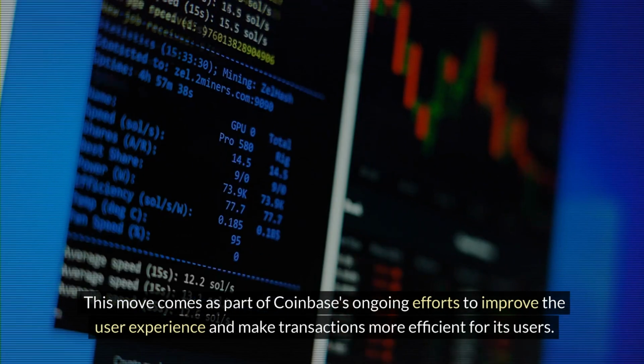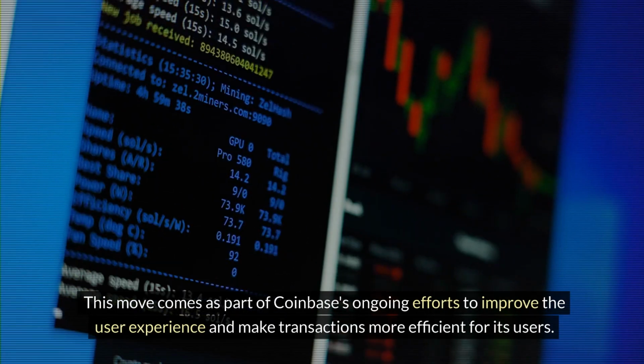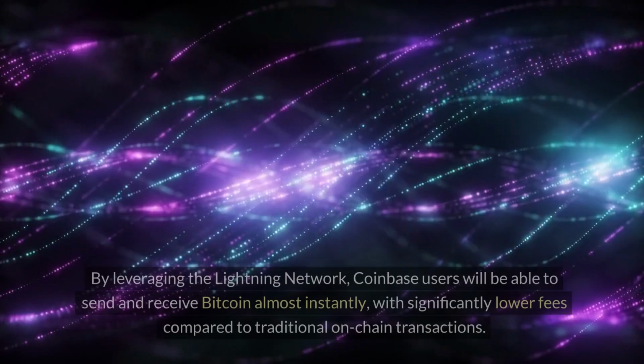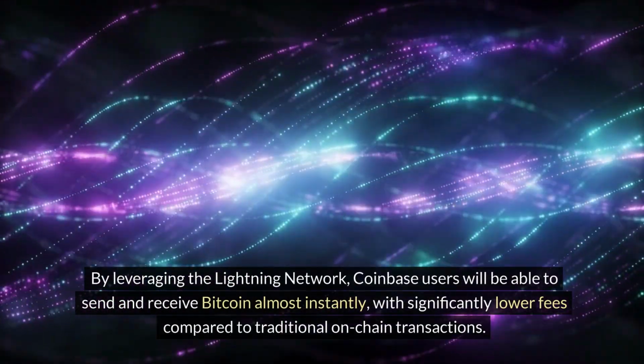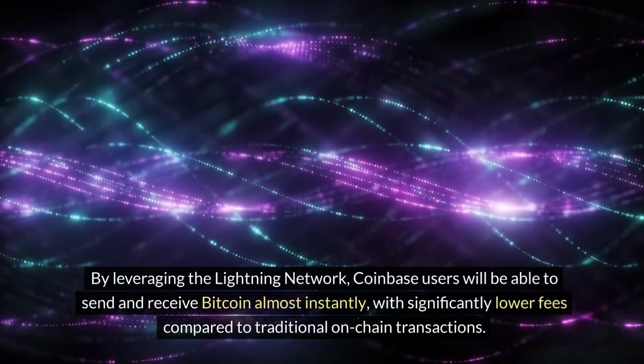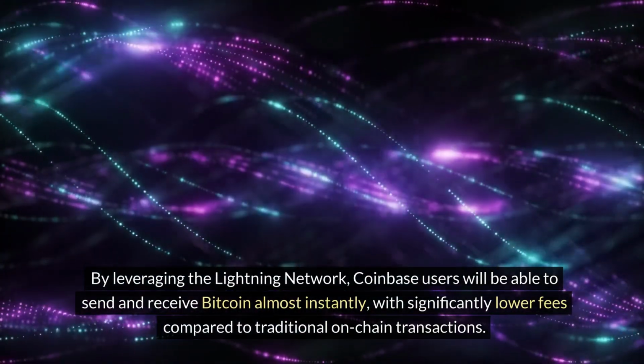This move comes as part of Coinbase's ongoing efforts to improve the user experience and make transactions more efficient for its users. By leveraging the Lightning Network, Coinbase users will be able to send and receive Bitcoin almost instantly, with significantly lower fees compared to traditional on-chain transactions.